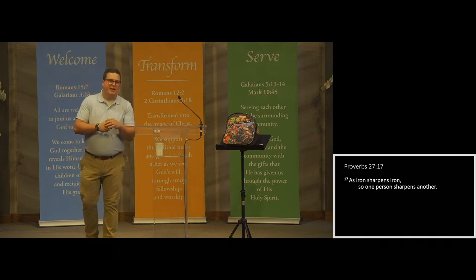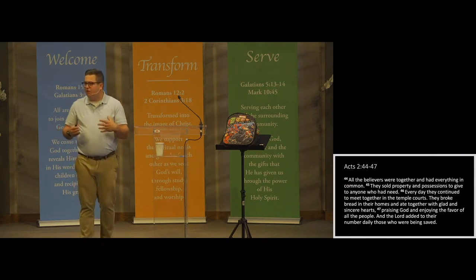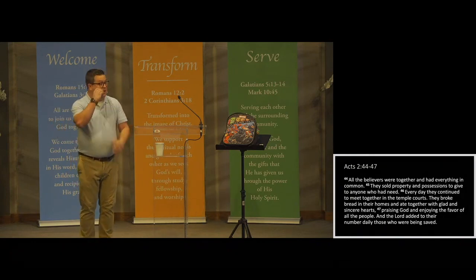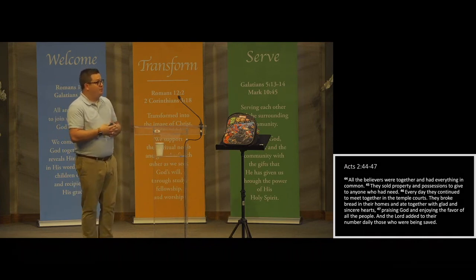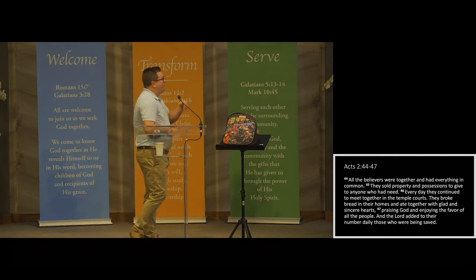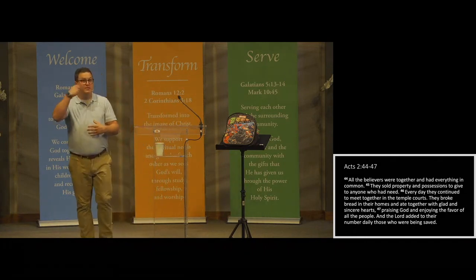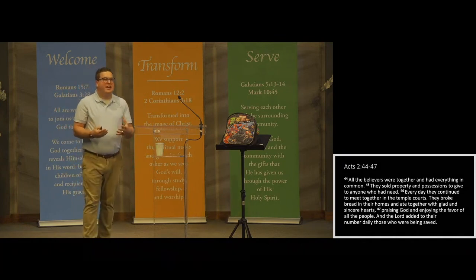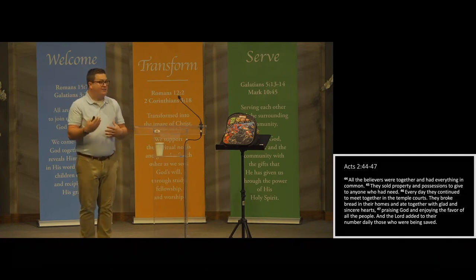I thought one of the passages that would really fit here is Acts chapter 2. I love the book of Acts for a lot of different reasons because it's exciting and it moves fast. But it's easy, if you look at Acts chapter 2, to see a church that's glued together because things are going great. In Acts chapter 2, verses 44 through 47, Luke writes, all the believers were together and had everything in common. They sold property and possessions to give to anyone who had need. Every day they continued to meet together in the temple courts. They broke bread in their homes and ate together with glad and sincere hearts.